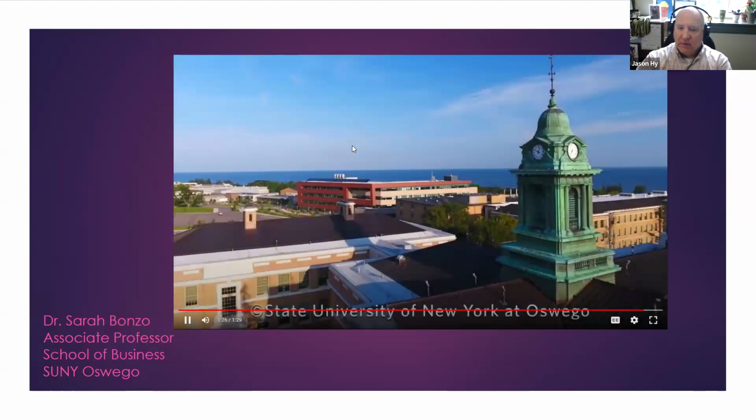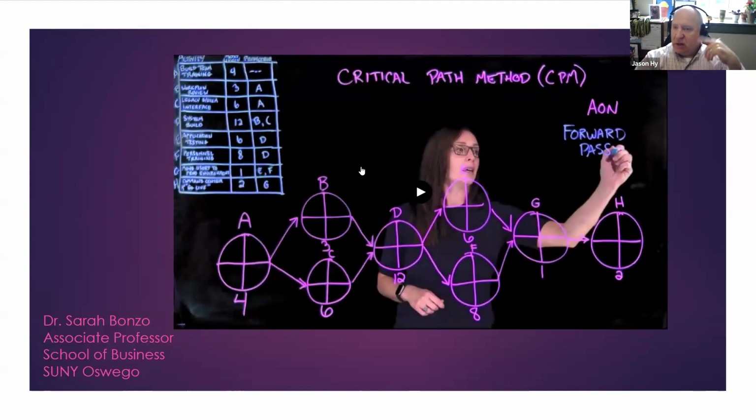So I don't know a whole lot about the critical path method, but I could see myself learning. I could see myself figuring out how that goes as each quadrant got filled in.